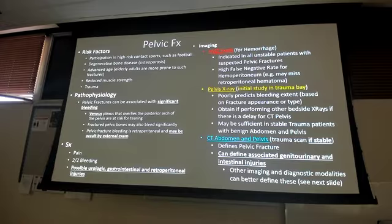The pelvis can hold 4 to 6 liters of blood. So there is a lot that it can hold before that patient starts to present with vitals or signs or symptoms that there's something going on, which is why pelvic examination, as far as imaging goes, on trauma is super important, because you need to know whether or not there's a pelvic fracture there.